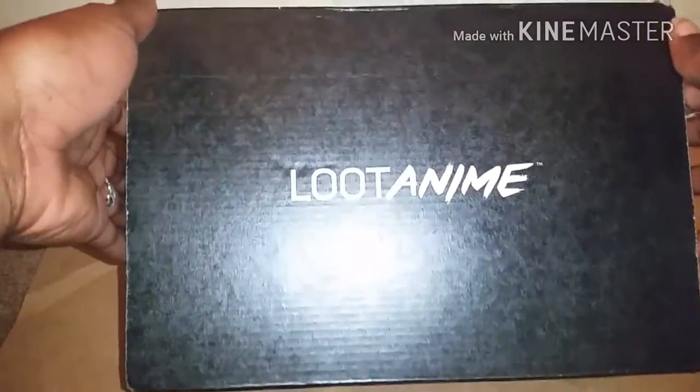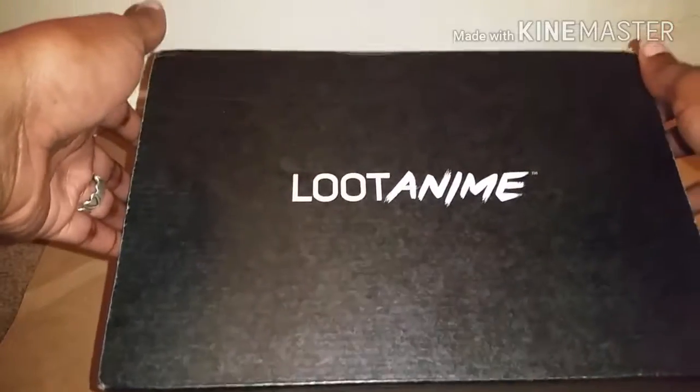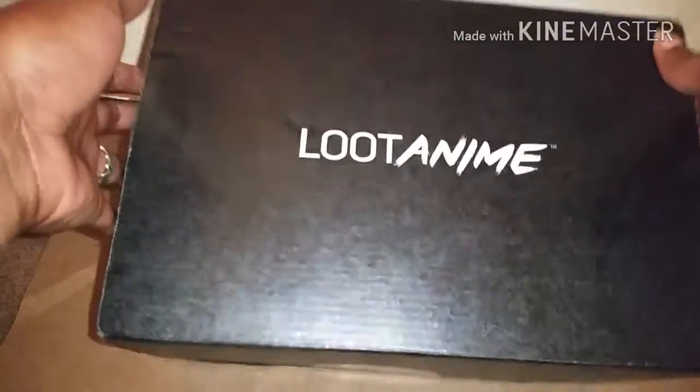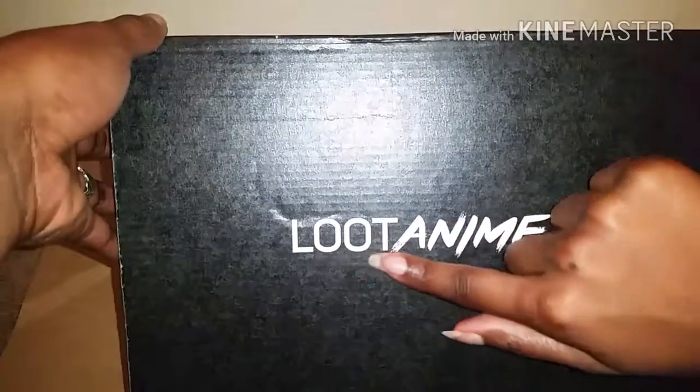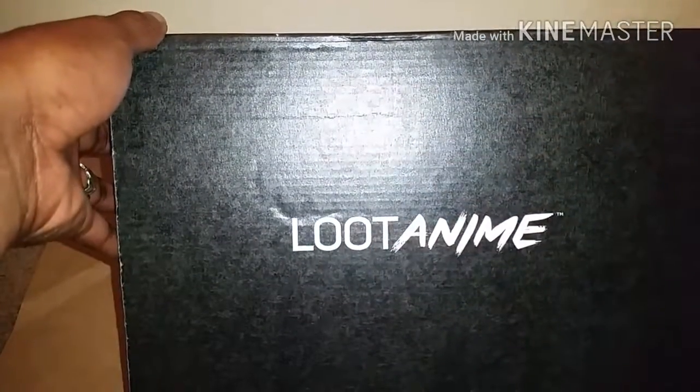This month is the February box of Together, and I noticed that the box is a little different. Usually the loot is blacked out, but now it's colored in white. Oh, here's one, two. This is a previous box. See how it's just an outline of loot, but that's different. So yeah, let's open it up.